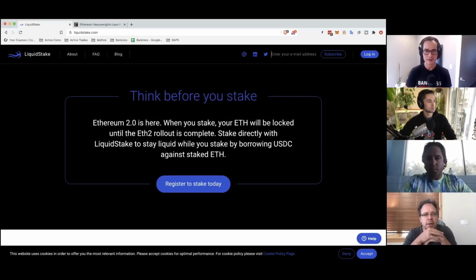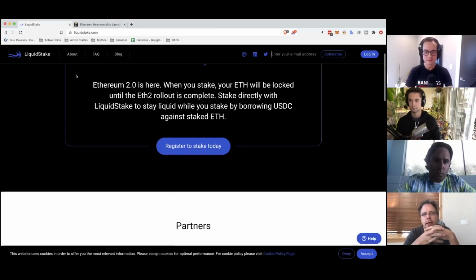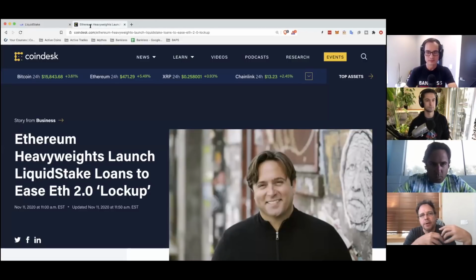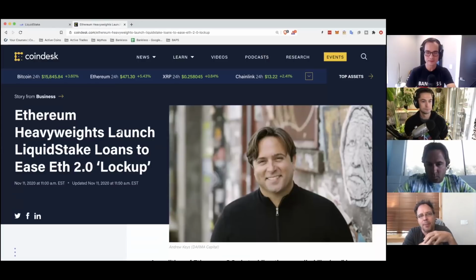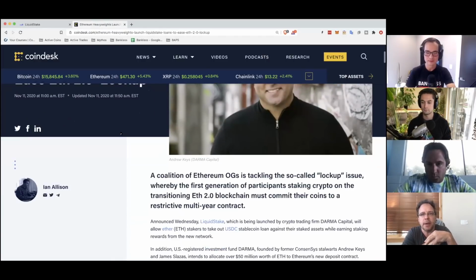Basically there's two different offerings. We wanted to obviously support Ethereum's movement from proof of work to proof of stake, and so we saw that need of, well, if all these assets are going to be locked up, how do we get liquidity? And so we created LiquidStake to help individuals to be able to do that, and DARMA Capital is helping institutions to do essentially the same thing.